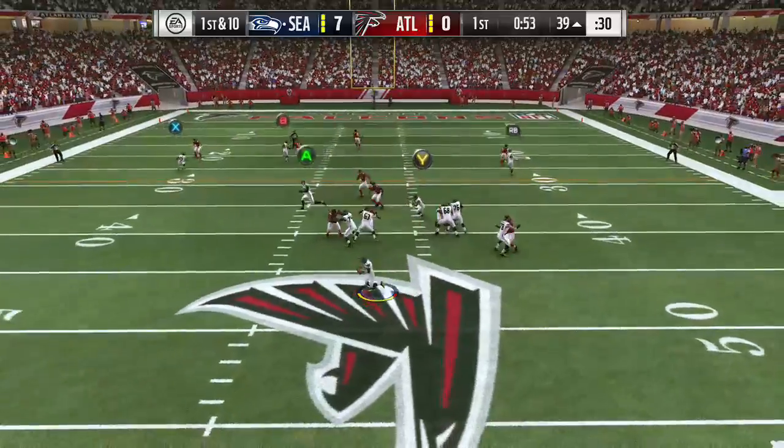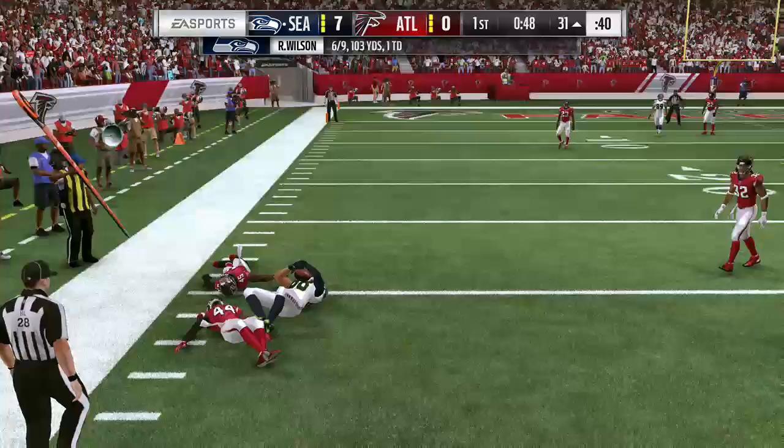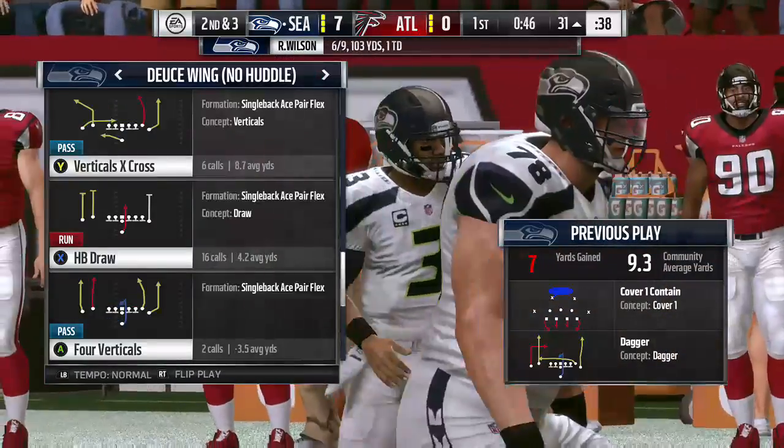Well, throw on 1st down with Wilson. Forced out to his left. And left side here, it's Graham. 7 yards, the pickup on the pitch and catch.